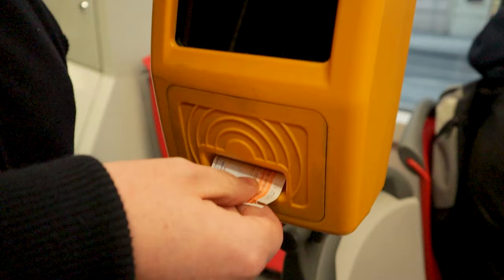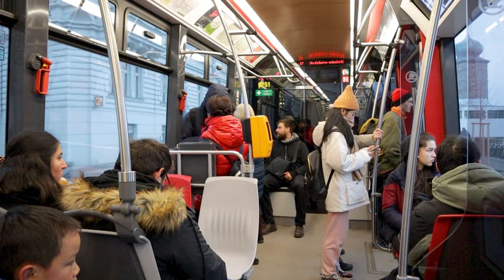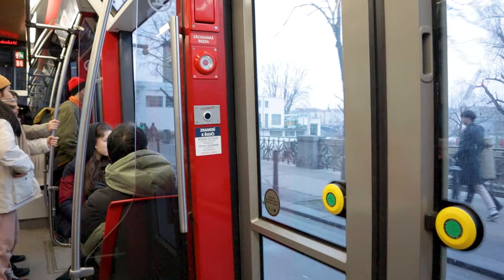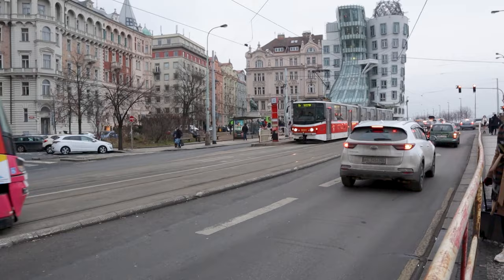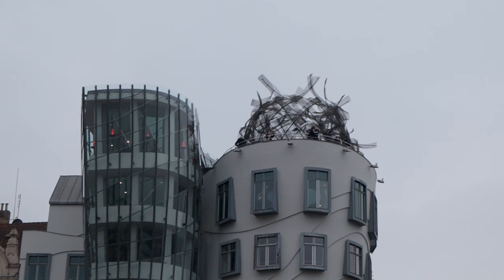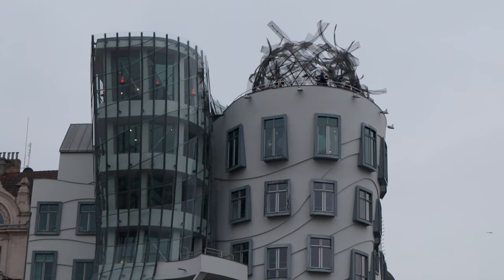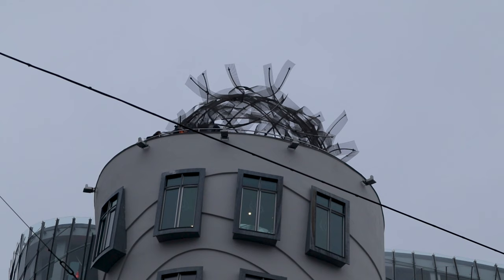When you get on any public transport, always remember to validate your time ticket. Another insane building is the Dancing House, completed in 1996. It's a hotel inside and a rooftop bar that anyone can visit called the Glass House.